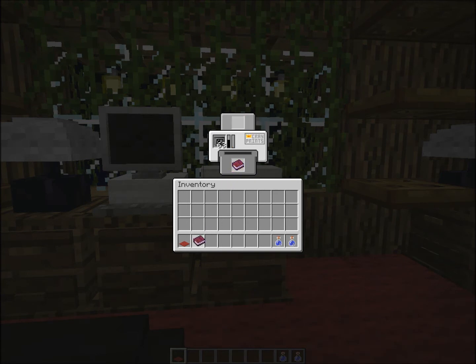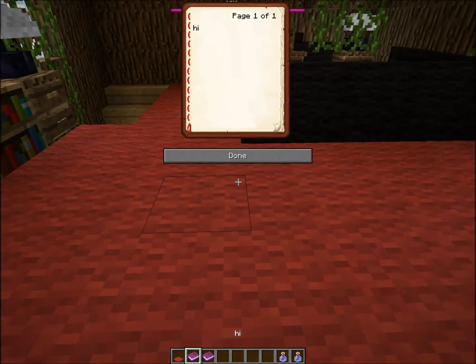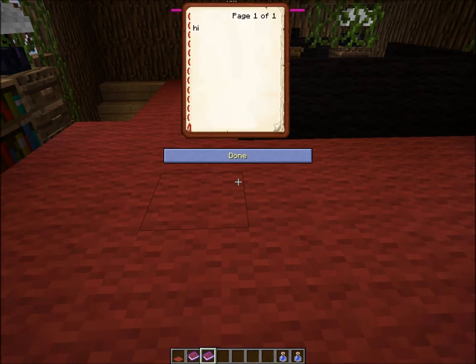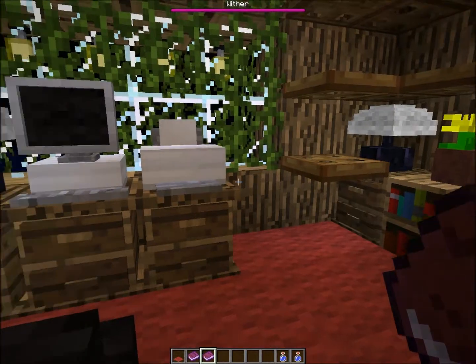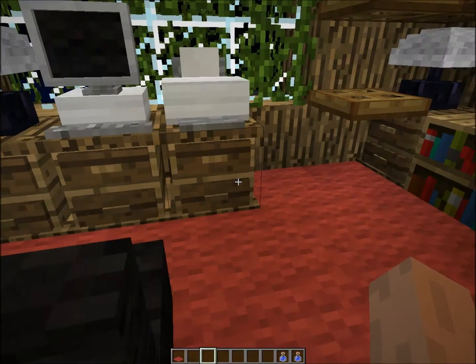And you can see you've got your two books. Pretty nifty. And you can check them to see if they work. Hi. And the second one says, hi. And you can pass these out to your friends and be done. Pretty neat, guys.